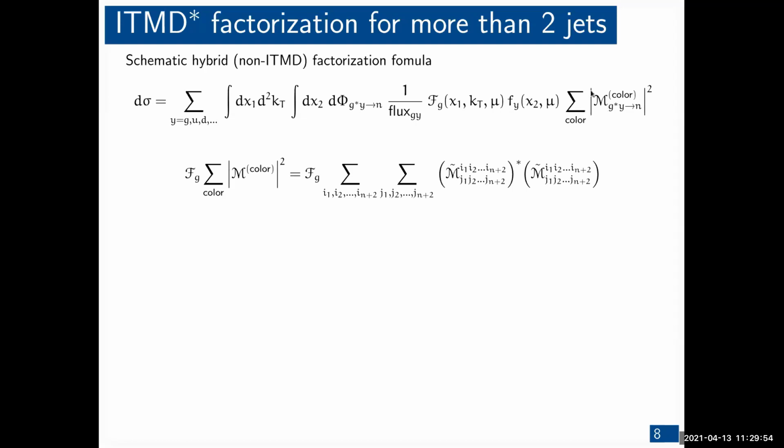And an elegant way to write it a bit more explicitly is by using this color flow decomposition or color flow representation, where you say each gluon from the color point of view becomes a quark-anti-quark pair. And then hidden inside the amplitudes, there are these 1/NC corrections to make sure that this quark-anti-quark pair is actually, from the color point of view, also a gluon. But you can write this sum over colors very elegantly in this way. And now, how do you go from KT factorization to the improved TMD formula?